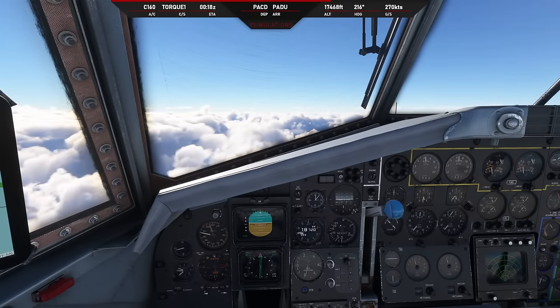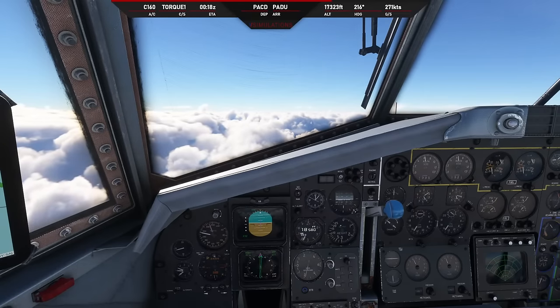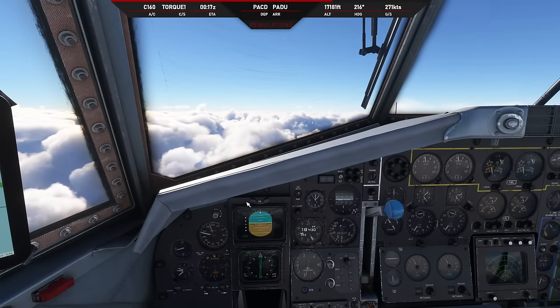Alright, we're going to bring some power off the airplane. Try to keep it fast though. 40 miles, 18.5, 993 is set. We're descending to 6,000 feet.